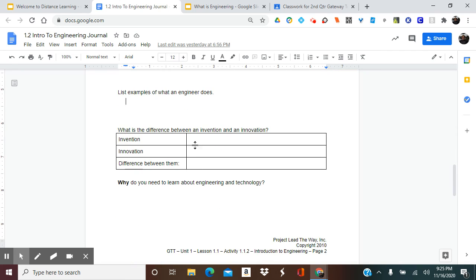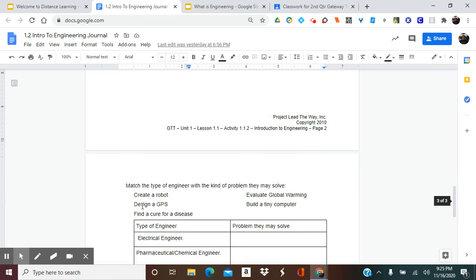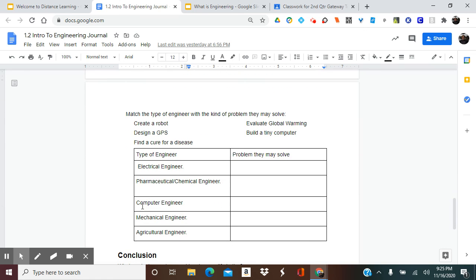And then we talked about invention and innovation. What is invention? What is innovation? And what is the difference between them? And why do you think we're learning about engineering and technology? And then the last part is matching the type of engineer with the kind of problem they may solve. So these are the engineer types that were mentioned in the PowerPoint, and you can just select these and drag them onto the problem they're going to solve.